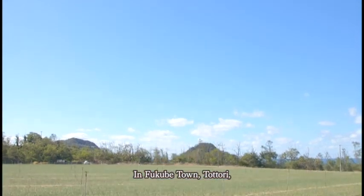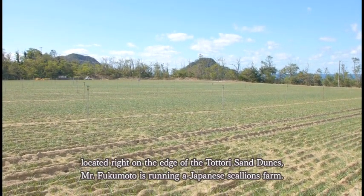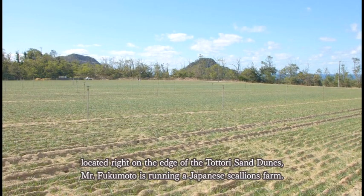In Fukube Town, Tottori, located right on the edge of the Tottori Sand Dunes, Mr. Fukumoto is running a Japanese scallions farm.